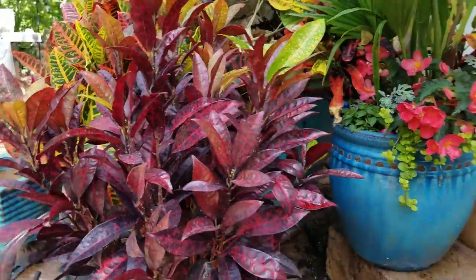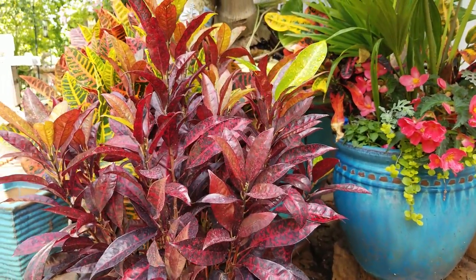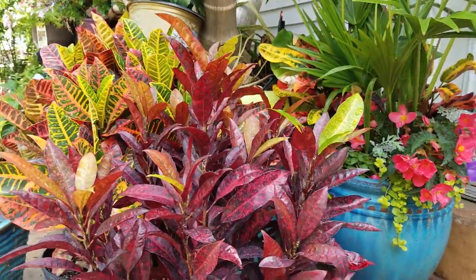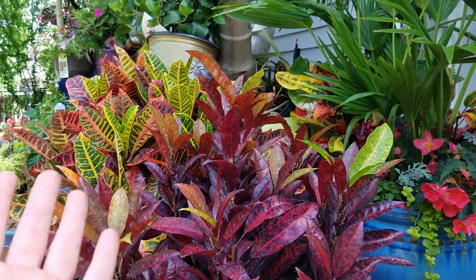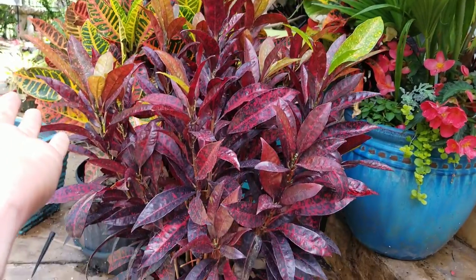So back to the freckles. Croton Freckles. I don't have a ton more to say about it other than it's cute. I do think from the pictures that I've seen online with this croton that it should color up, not as drastically as your typical croton back there, but still pretty cool.